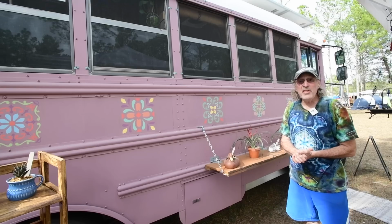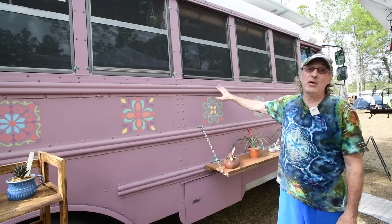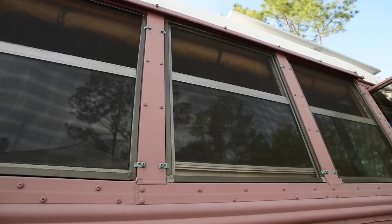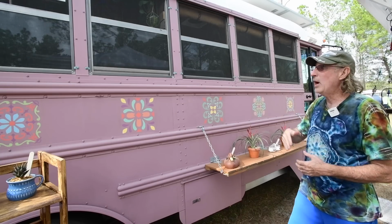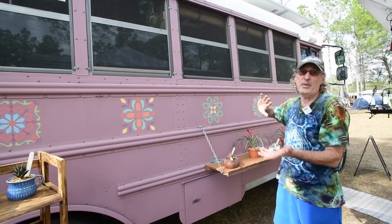One of the most important things you need to do on a bus is have screens because of bugs. I hate taking a nap or sleeping at night and hearing the buzz of a mosquito. So I said, gotta have screens. A lot of people have their screens on the inside, so they have to take the screens out just to lower the windows up and down.